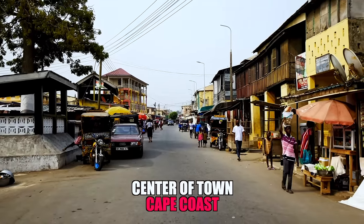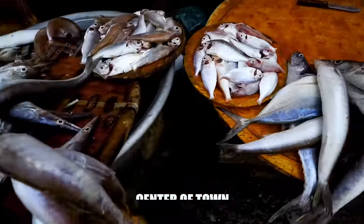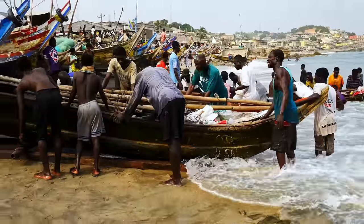All right guys, so we just got off the car in the middle of Cape Coast town. Instead of going straight to the castle, we decided to get off and walk around and see the market area. From here, we're gonna walk to the fishing village area, which basically is just where the fishermen are with their boats on the beach. And then from there, we'll get to the castle.